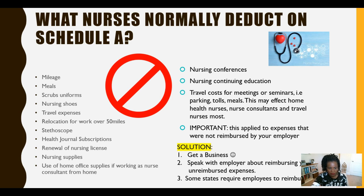Relocation for work over 50 miles, no longer. Anything, like I said, stethoscope, you can't. I just bought a new stethoscope myself. Can't really write that off because it's not related to my business. I don't have a nursing related business, and I'm not a contractor, so that's not allowed. All right, health journal subscriptions, renewal of your nursing license. These are no longer. That's why I have a big circle with the cross in it. That means no longer. Nursing supplies.